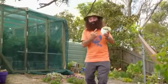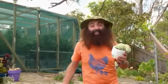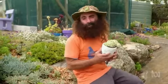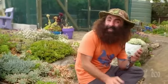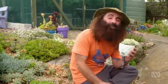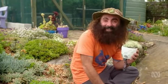Who doesn't love succulents? They're cute, colourful, collectible. I mean, they're really quite irresistible. Tammy's looking at a particular group of easy-to-grow succulents that I reckon you're going to want to add to your collection.